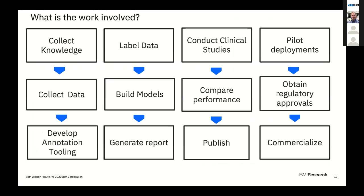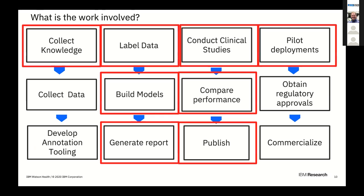So if you look at a typical work involved in this, there is a lot, and here's a few of these that many of you can relate to, having done one or more of these tasks. Obviously, it's not possible for me to go through all of them, so I'm going to touch on a few of these topics in a very brief way and leave some time for questions.